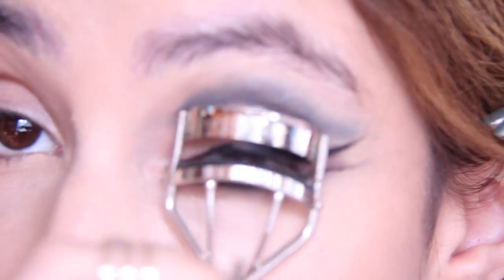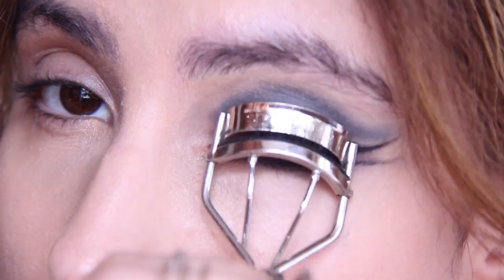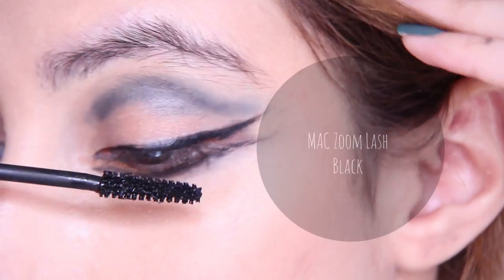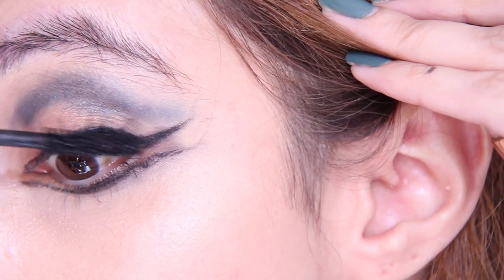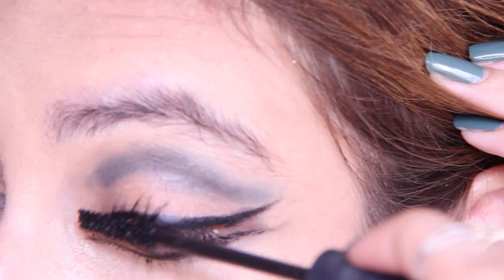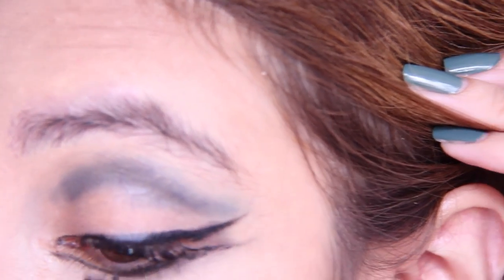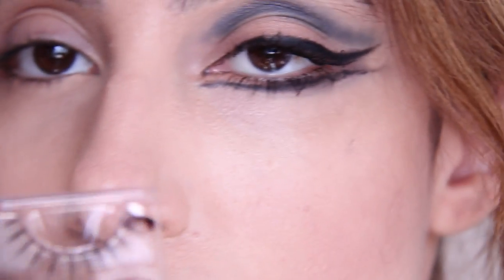So once that's done, I'm taking my Shu Uemura eyelash curlers and we're going to curl those eyelashes. I like to do 1, 2, 3 down and then push the eyelashes up and do 1, 2, 3, 4 in the upward position. Then I'm going in with my MAC Zoom Lash in black and putting lashings and lashings of mascara on my eyelashes, top and bottom. I really love this mascara. It's so great. And then you can go in for these spiky eyelashes if you want to.